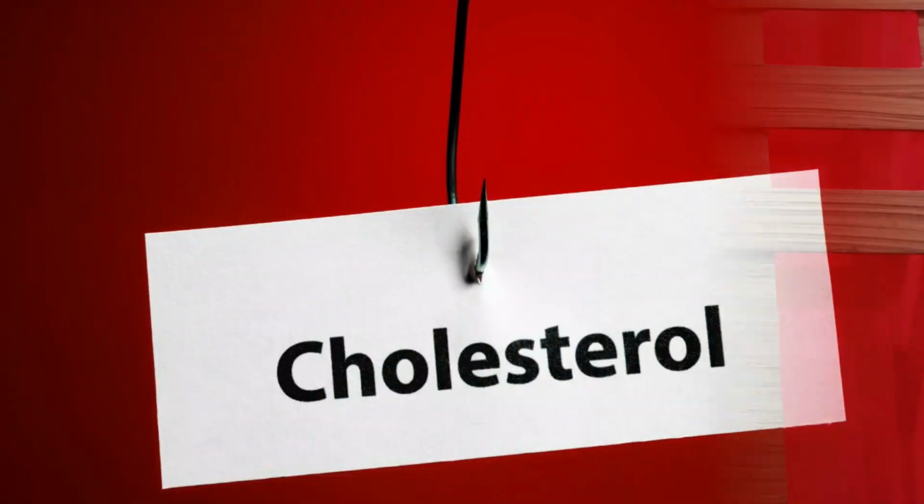Number 4. Statins. Fourth on our list are statins that are commonly used to reduce cholesterol.